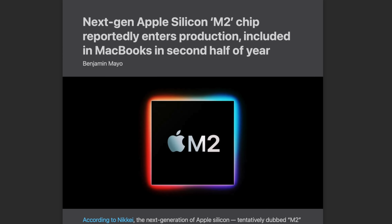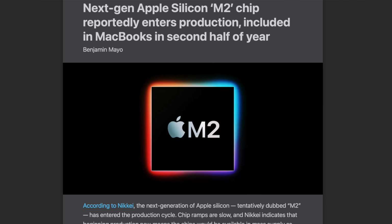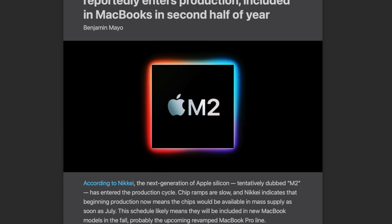So the most recent story, one that just came out today, is a little bit of an interesting one. We're gonna have to unpack this one a little bit. So the rumor is that next generation M2 chips are reportedly entering production to be included in MacBooks in the second half of the year. So this is a bit of a weird one.